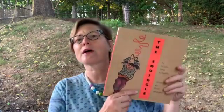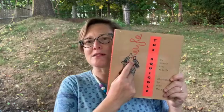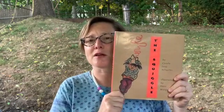After that, we'll move on to the squiggle. And this is about a little girl who has an amazing imagination, and she has a red squiggle that will take us all over the place in her imagination.